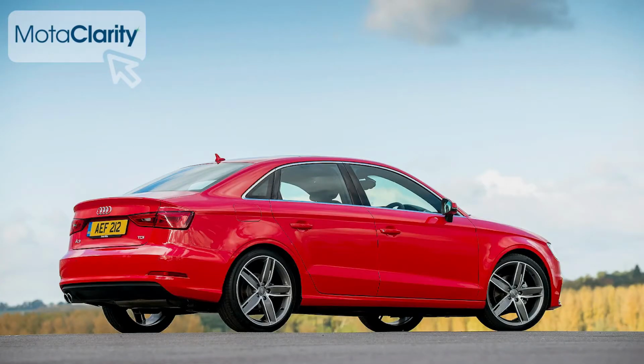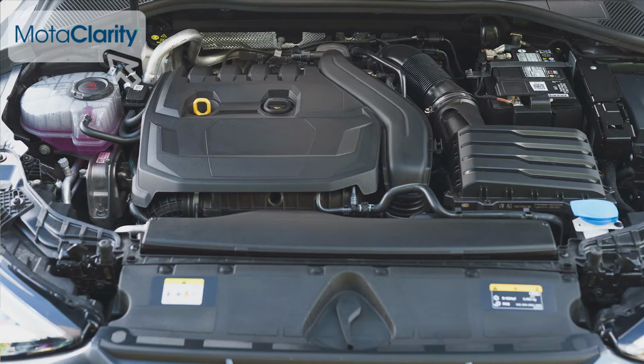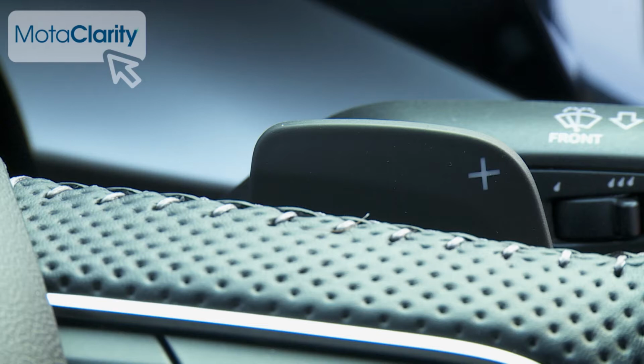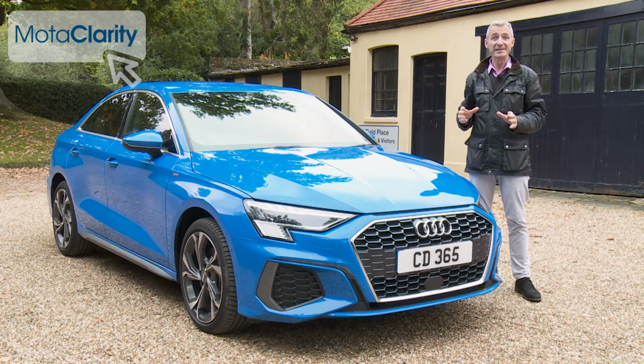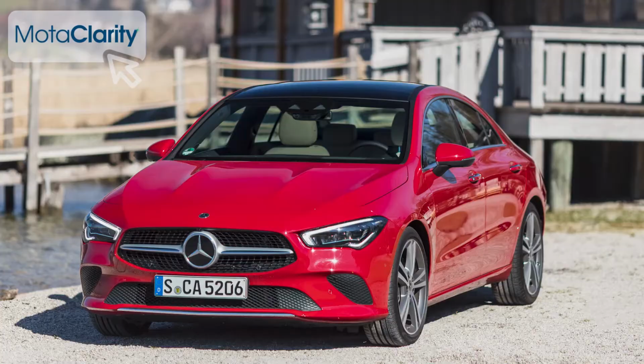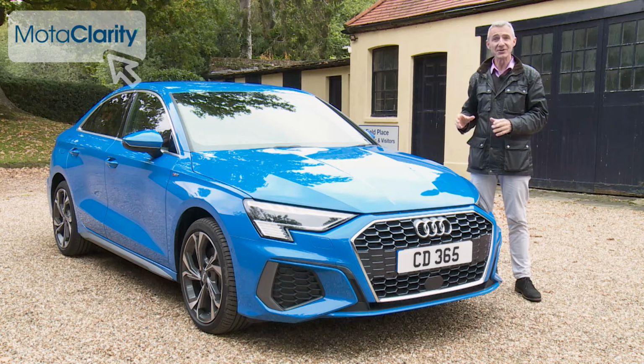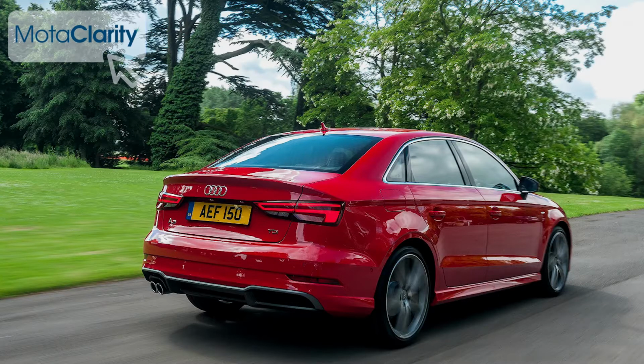If you purely prioritise performance, then you're more likely to be drawn to the S3 Quattro Performance variant. That, as before, uses a 310 PS 2-litre TFSI turbo petrol unit, which is now exclusively mated to S-tronic paddle shift automatic transmission. In a market where it competes with four-door coupe designs like the Mercedes CLA and the BMW 2 Series Gran Coupe, it was essential that this second-generation A3 Saloon look a little more dynamic than its predecessor.